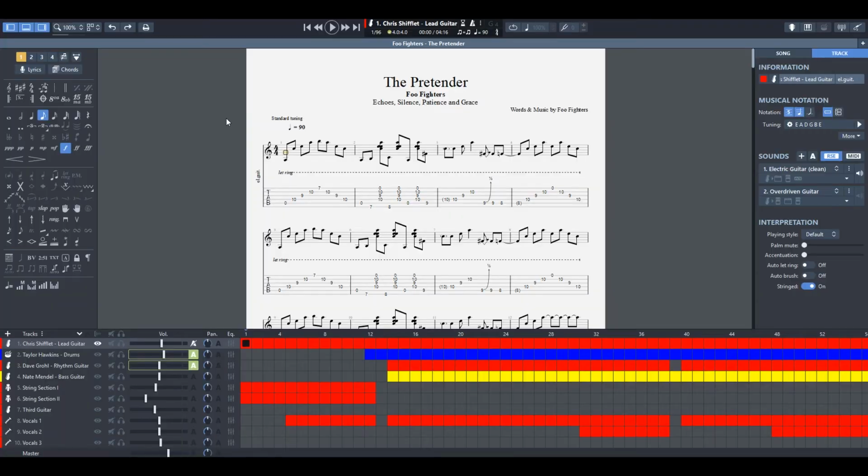All right, guys, so as I said in the introduction, today we're going to be taking a look at The Pretender by the Foo Fighters. Let's dive right into this.